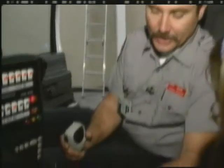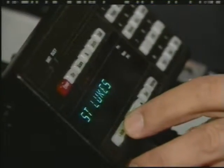On this radio, we've got different channels. We would just punch up the different hospitals. All we would have to do is press the button, and we would talk to the doctor right in the emergency room, and we could tell him exactly what's going on.